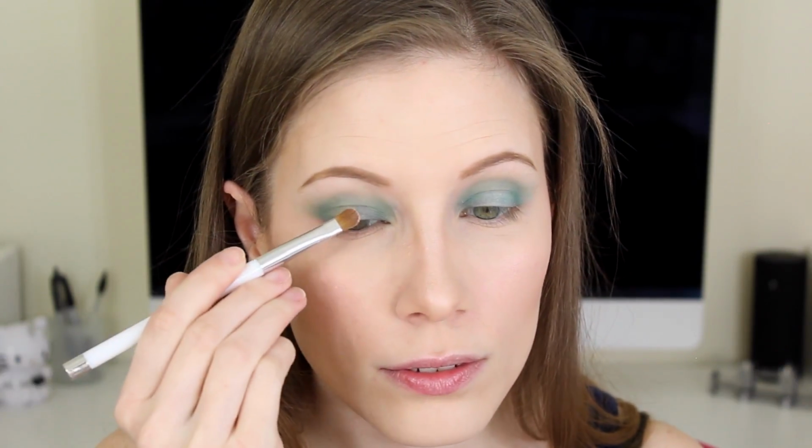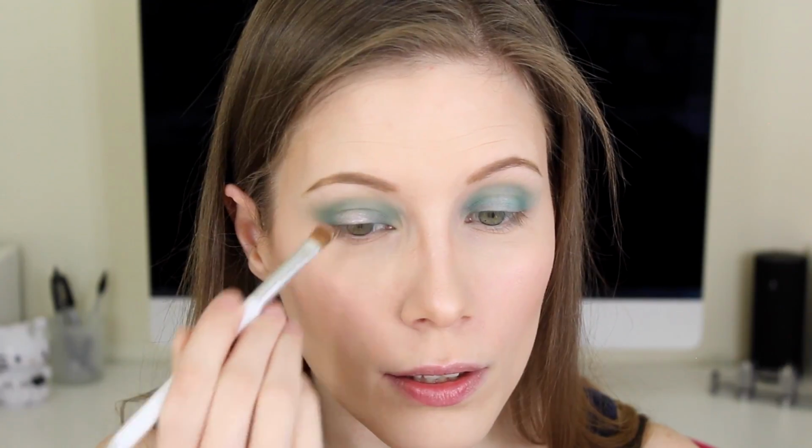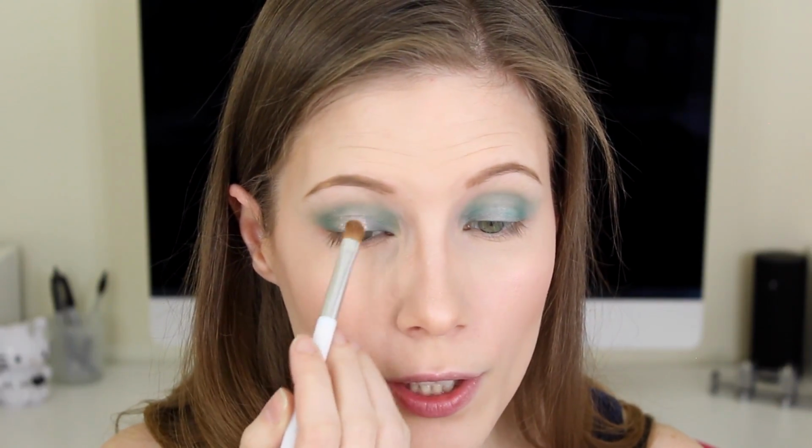And I'm just grabbing a flat shadow brush for this. This is one of my favorite center eyeshadows for halo looks because it's very, very neutral and it blends in with other shadows so pretty. So I'm just going to use my finger to blend this out a little bit.